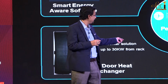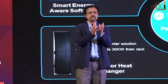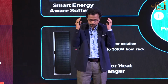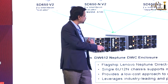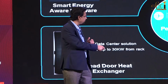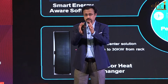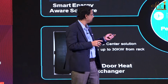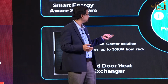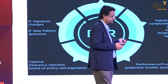And in Neptune, I will concentrate on 2 technologies. We have a software called Energy-Aware Runtime. We look at it from a holistic point of view. And we have direct water-cooled nodes, where water goes inside the nodes. And that's, by the way, warm water, not chilled water. I will explain both and what difference they make. First, let's talk about the software called Energy-Aware Runtime.